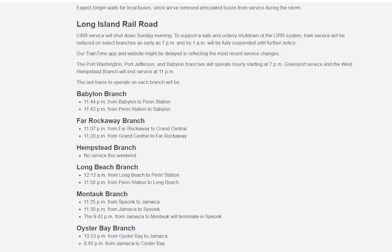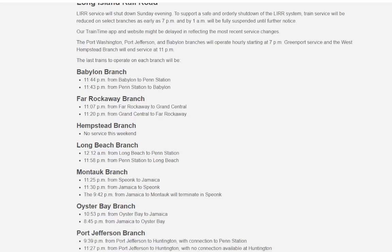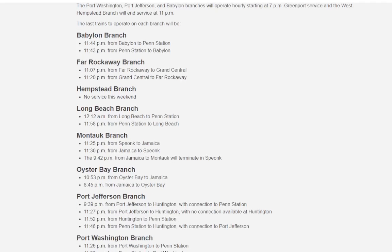Our TrainTime app and website might be delayed. The Port Washington, Port Jefferson, and Babylon branches will operate hourly starting at 7 p.m. They don't even mention, oh, maybe they'll get to the Ronkonkoma branch in a moment. Greenport branch service on West Hampstead will end at 11 p.m. Last trains to operate on each branch will be: Babylon to Penn Station, 11:43, Penn Station to Babylon. On the Far Rockaway, 11:07 Far Rockaway to Grand Central, 11:20 Grand Central to Far Rockaway.